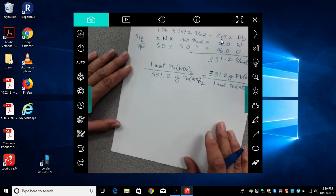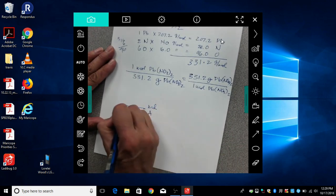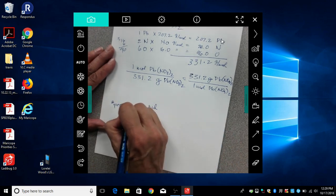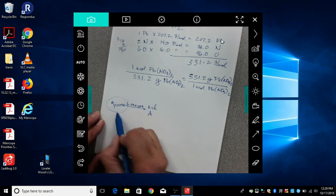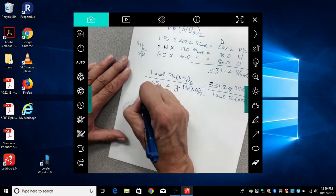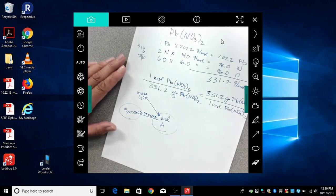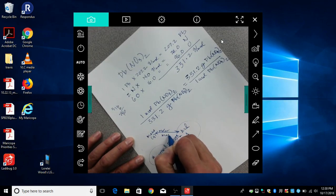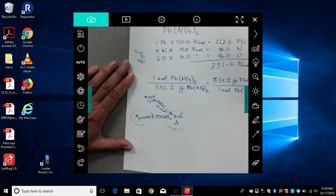So let's look at where that goes in our stoichiometry flowchart. Remember, we had moles of our substance, and we know that we can go to number of pieces using Avogadro's number. 6.02 times 10 to the 23rd is what gets us back and forth between number of pieces and moles of A. Now we're going to go from mass in grams to moles of A. The thing that gets us from mass in grams to moles of A is molar mass, and the molar mass you get from the periodic table.